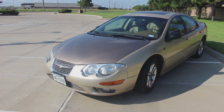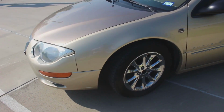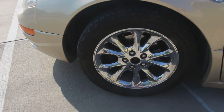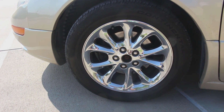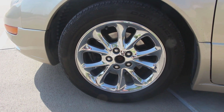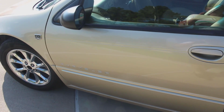Getting into the exterior features, we do have a mismatched hood on this one. That's besides the point though. These wheels I really like. They look pretty nice. I'm missing the center caps, but those seem to be missing on quite a few of these 300Ms. Got the Chrysler badging there.